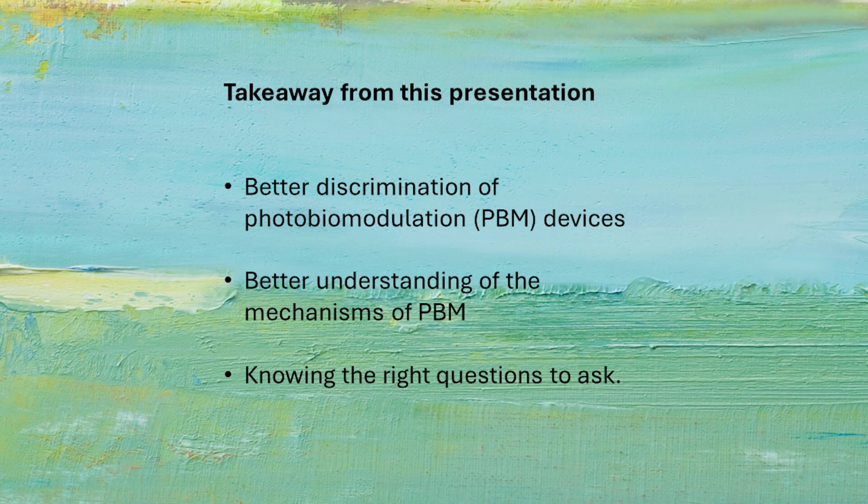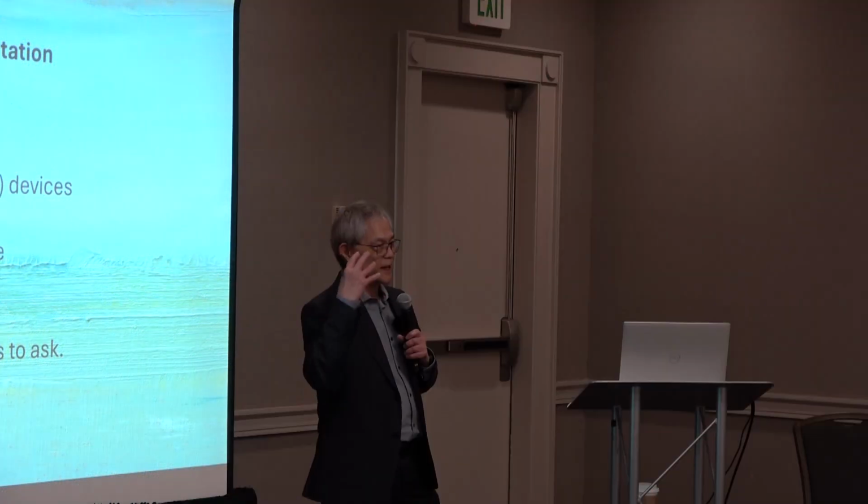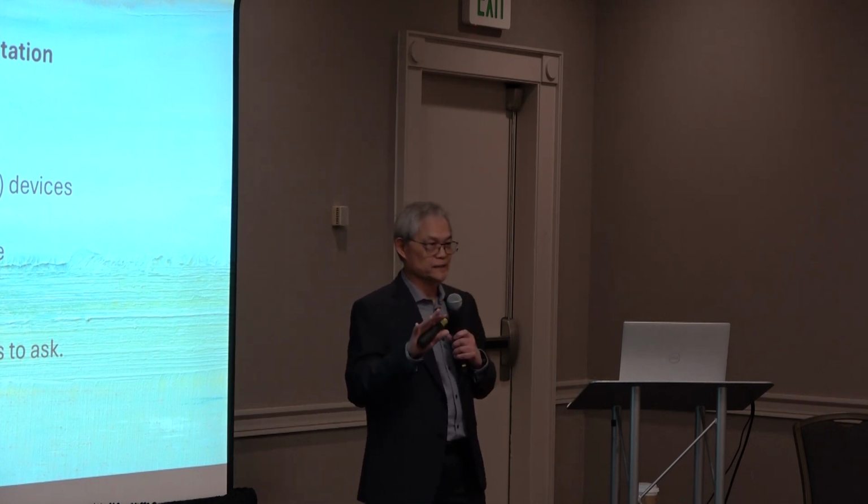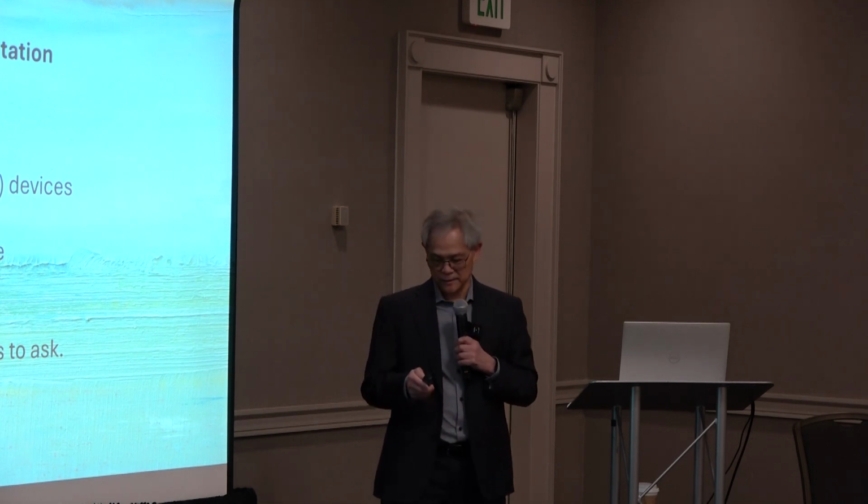Now, the takeaway really is, hopefully at the end of this, if you have familiarity with photobiomodulation, you have some tools to ask questions, like somebody may say this wavelength is better than the others, and there's silence about power density and stuff. Then you have some tools, in your mind, to make some references and see whether you can discriminate between fact and non-fact.